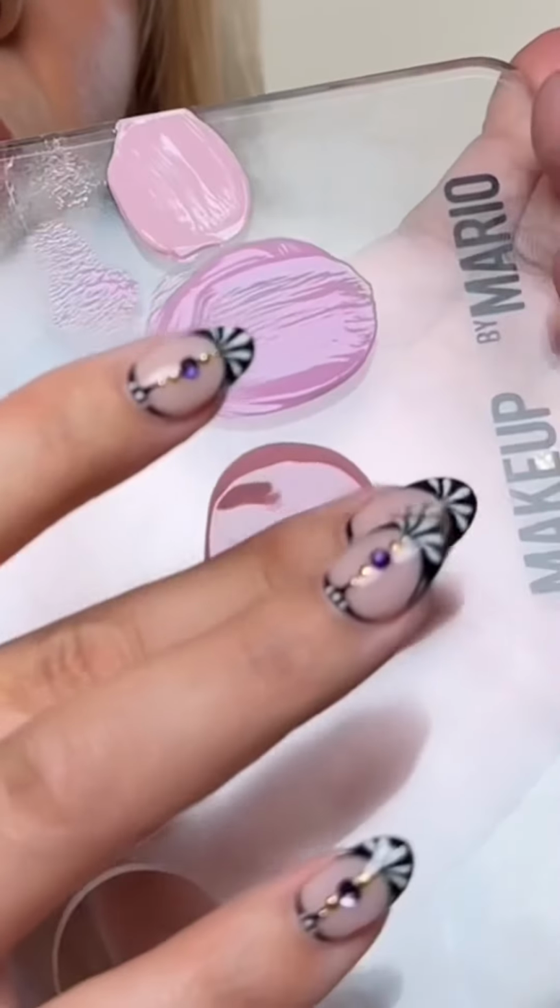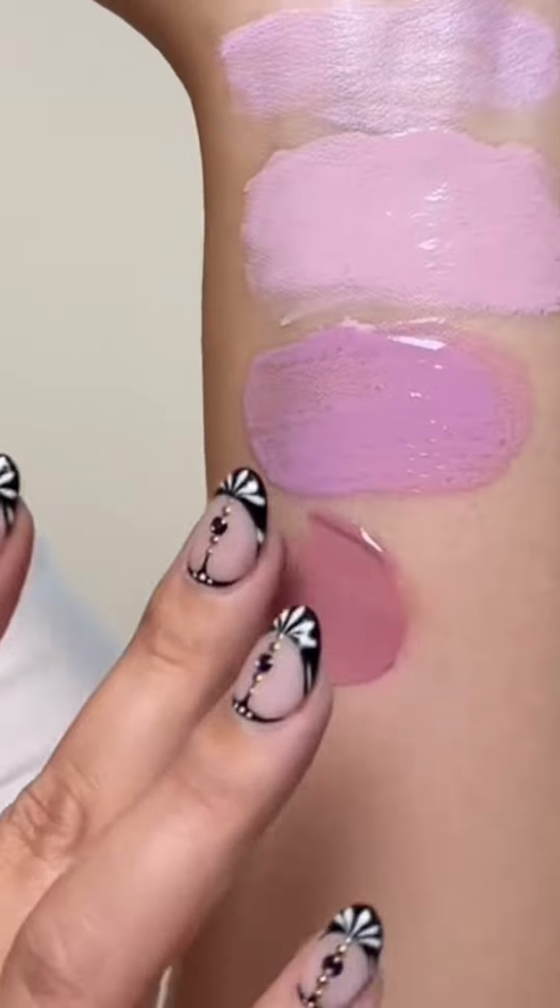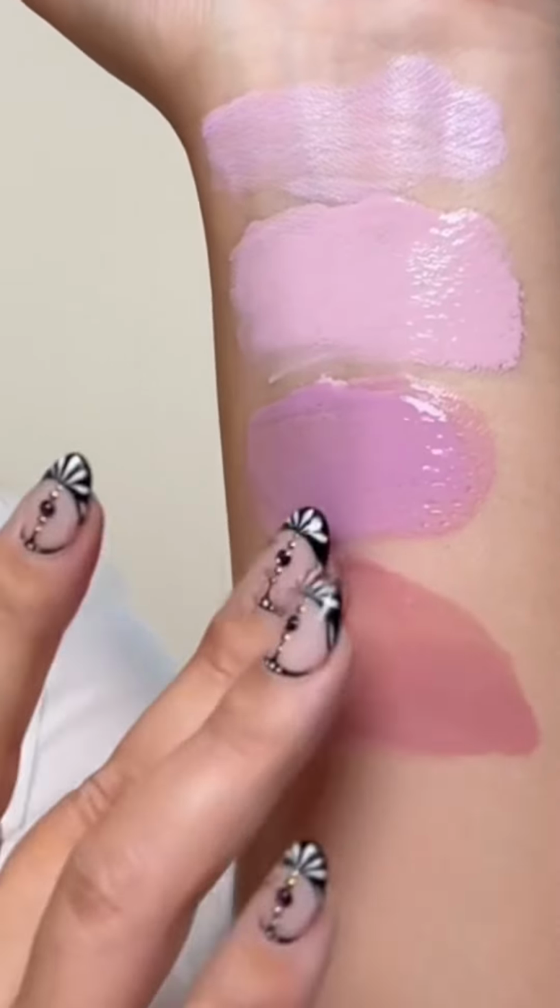This is Lavender Flush. This is going to be more what we call dirty, more mauve. It's going to also be more sheer, so you can see how sheer that is. This is that wet style effect. That's very sheer. So just different bases, right? But realistically, all in the same family.